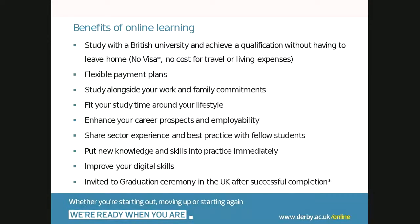So what are the real benefits to online learning? Well, I think for you, if you're studying with us from India or from Bangladesh or from Sri Lanka or from anywhere really, you're able to achieve a British university qualification, a British degree, without having to come to the UK. And for many of our graduates, that's a real bonus and something that they wouldn't be able to get their degree through any other way.